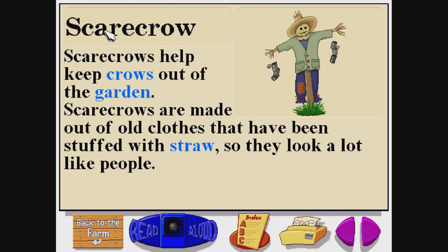Scarecrow. S-C-A-R-E-C-R-O-W. Scarecrows help keep crows out of the garden. Scarecrows are made out of old clothes that have been stuffed with straw, so they look a lot like people.